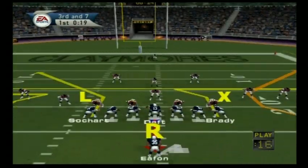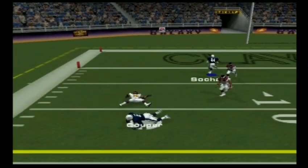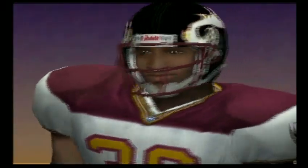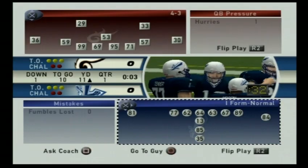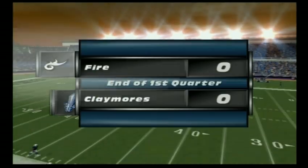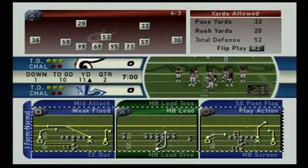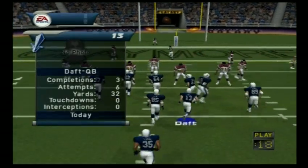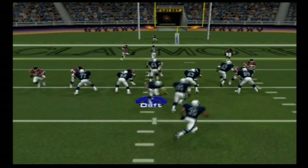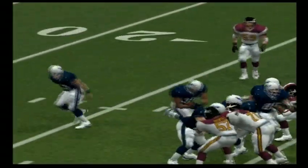Third and seven. Back to throw. With the throw. Number 81 with the reception. Number 36 makes the stop at the 10. Number 13 gets set. Number 35 gets the carry. Number 29 with the takedown at the one. Let's take a look at the replay.